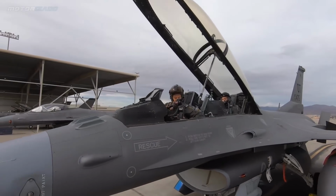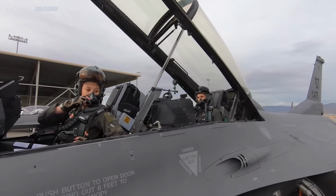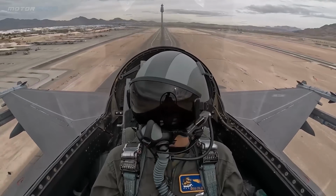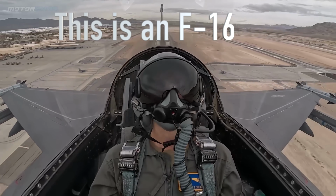I like pulling G's just as much as the next guy or gal, but don't get me wrong, some days I wasn't a G monster. The seat in the F-16 is reclined. I believe it's somewhere around 30 degrees of recline. Having that just gives your body the ability to keep the blood pushed up into your brain a lot more than in the F-15, which is straight up and down. It's like an uncomfortable recliner made of metal. That's what the F-15 made me feel like.